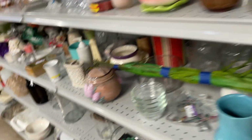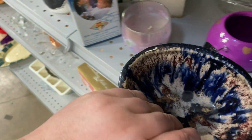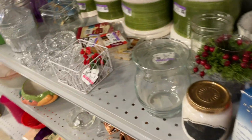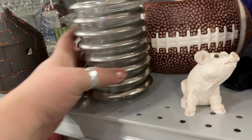Super cute. I know, there's something wrong with me. Here's another piece of pottery that was handmade. That did not look to be a pro piece. That was maybe a student art piece, but it was cute.